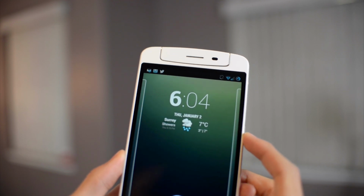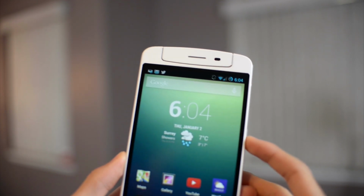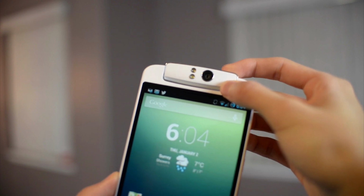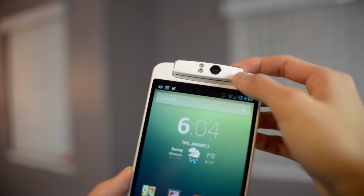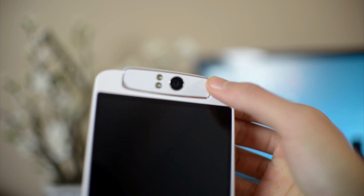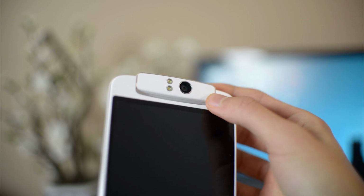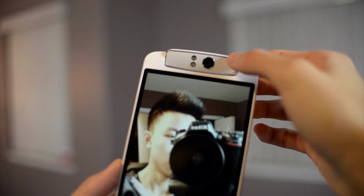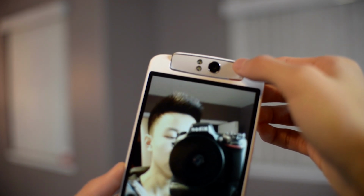Alright, moving on to the cool features of these two phones, which is my favorite segment of this comparison. Of course, on my Oppo N1 there are a few gimmicky features such as that rotating camera. A lot of people are asking me if this is a 360-degree rotating camera. It's actually 206 degrees, so of course it's not 360 degrees. But the rotating camera is quite useful, I have to say.